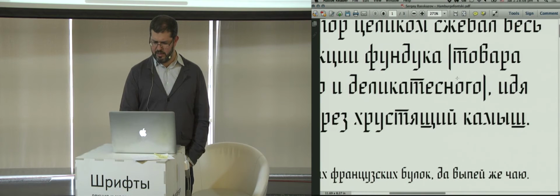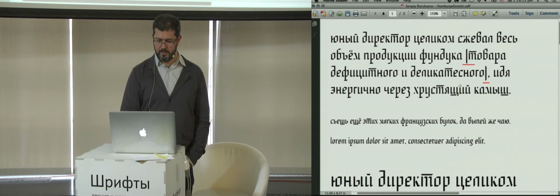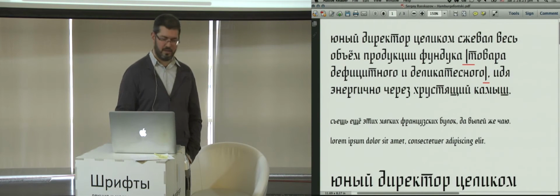Can you explain this vertical line? What is that, parentheses? He says that it's a bracket.